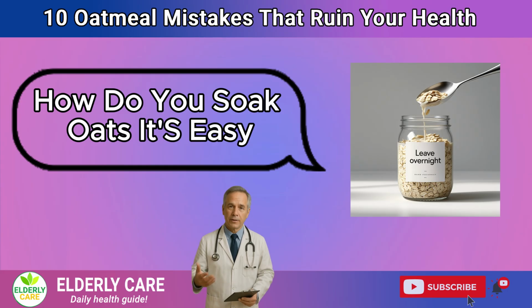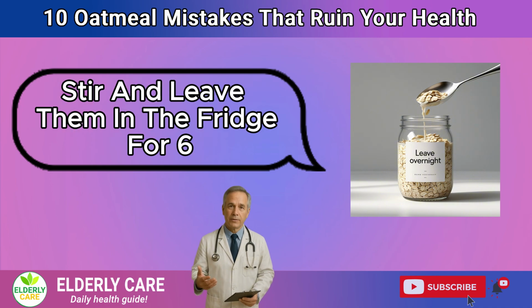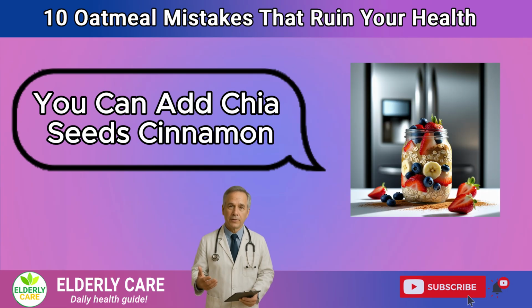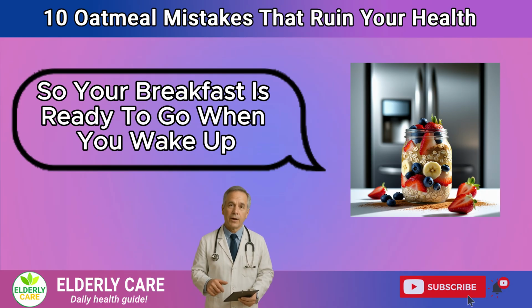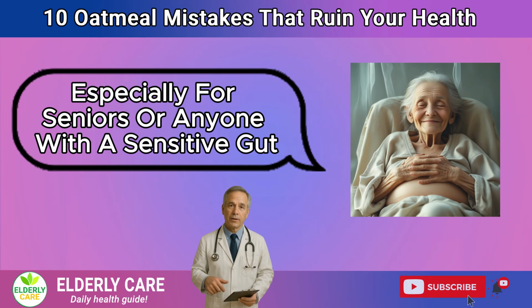How do you soak oats? It's easy. Just add water or plant-based milk to your oats, stir, and leave them in the fridge for 6-8 hours. This is the base for overnight oats. You can add chia seeds, cinnamon, or fruit slices in advance, so your breakfast is ready to go when you wake up. Bonus: soaking also makes oats easier to digest, especially for seniors or anyone with a sensitive gut.